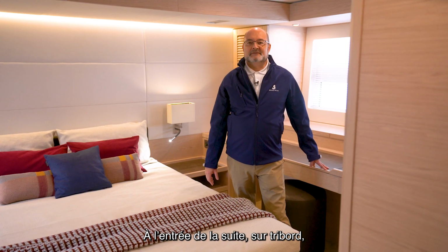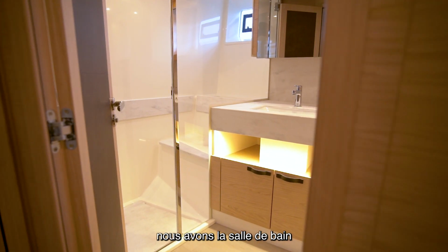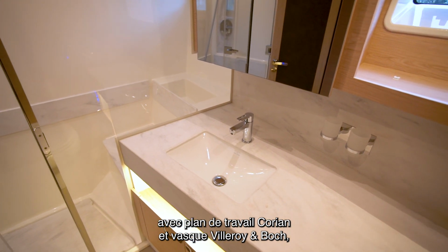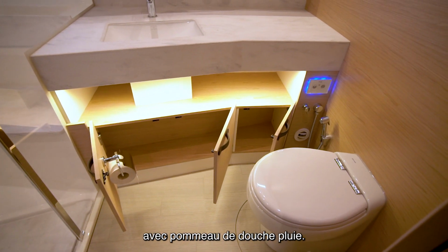On the starboard side of the cabin lobby area we have the door to the ensuite bathroom. This bathroom features a Korean work surface, Bock wash basin, electric toilet with separate walk-in shower cubicle and rain shower.